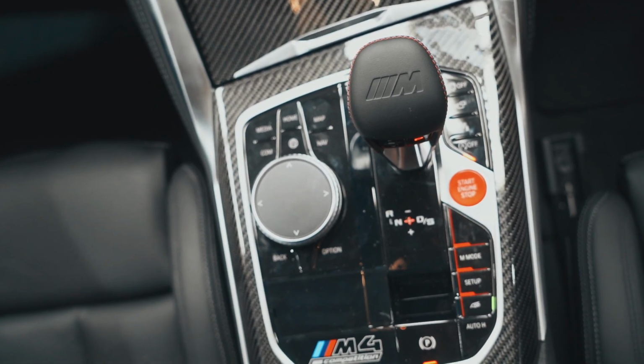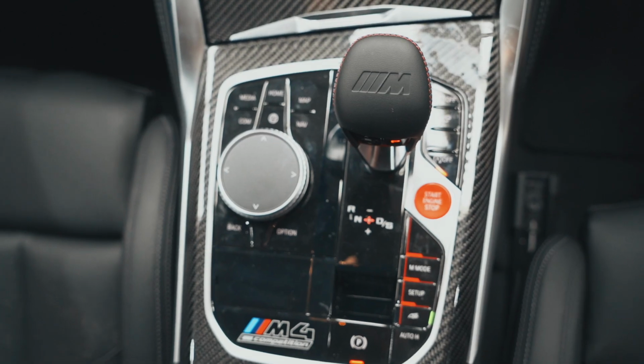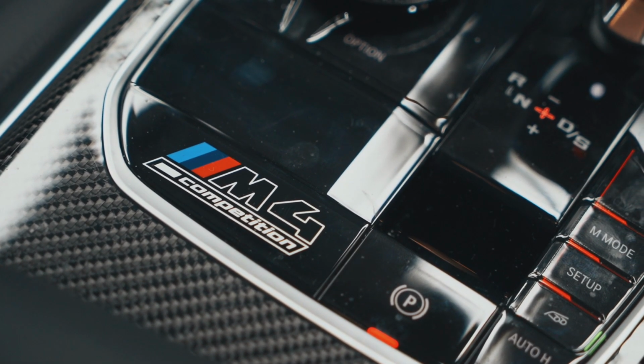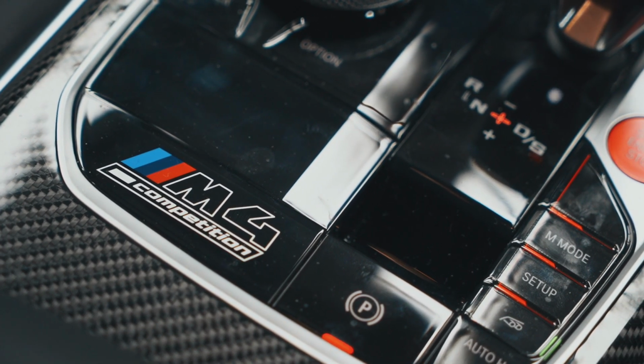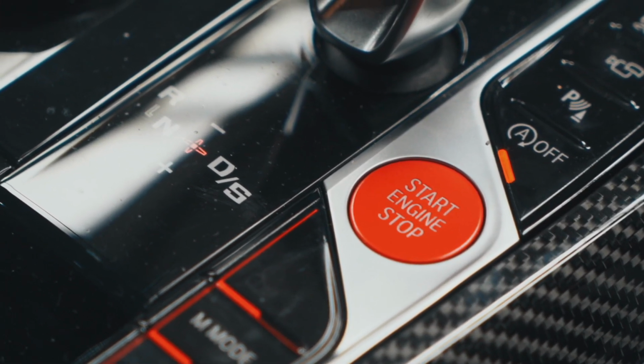And I love the finish. I love the fact they've got the M4 badge here, the carbon finish. Yeah, so the carbon fibre trim is the only thing you pointed out so far that is an optional extra on these cars. I would pick that, wouldn't I? Yeah. A beautiful interior trim, and I'm sure it'll be very, very popular amongst our customers.